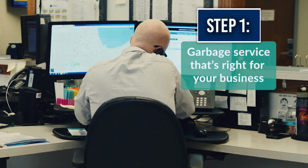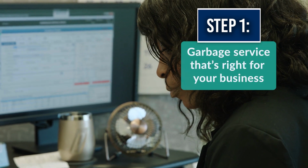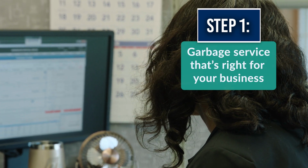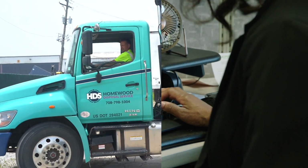First, you'll chat with our account representative and then you'll start service with us. They'll work with you to find the right container size and the pickup schedule just for your business. Once everything's finalized, your container delivery day is scheduled.